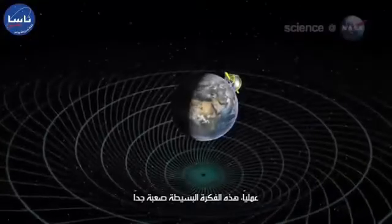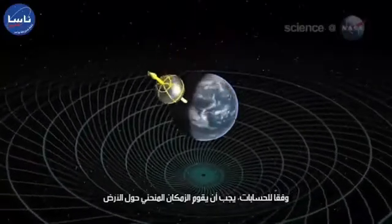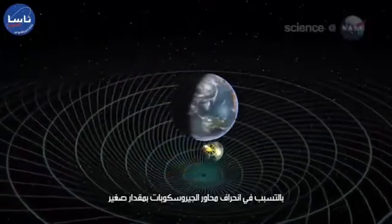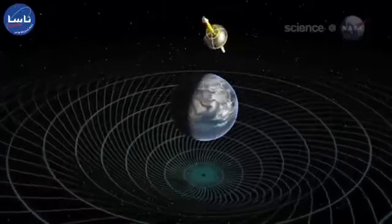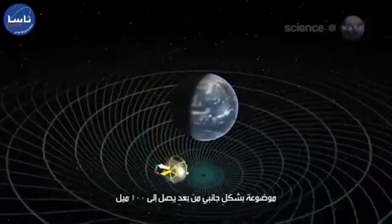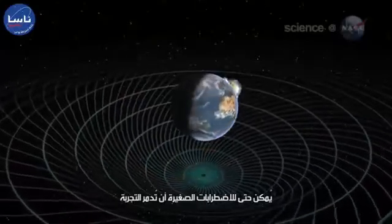In practice, this simple idea is extremely difficult. According to calculations, the twisted space-time around Earth should cause the axis of the gyros to drift by a tiny amount. Really tiny. It's like measuring the thickness of a sheet of paper, held edge-on 100 miles away. Even the slightest disturbance could ruin the experiment.